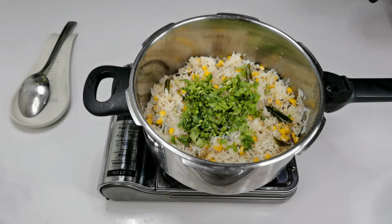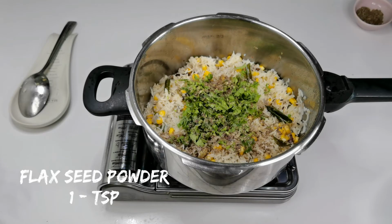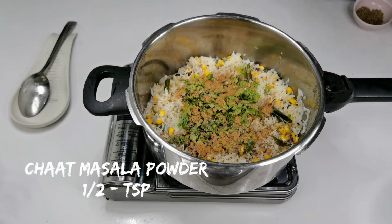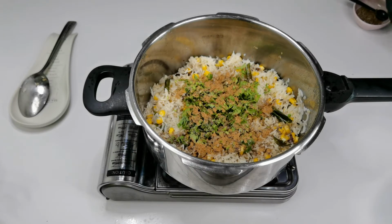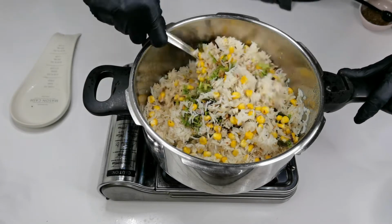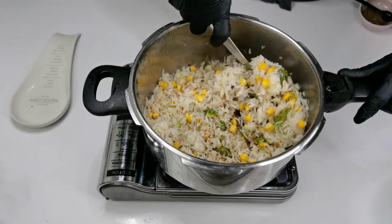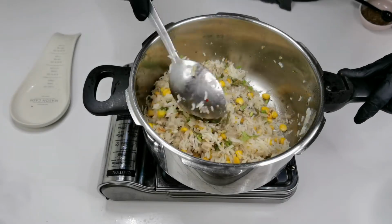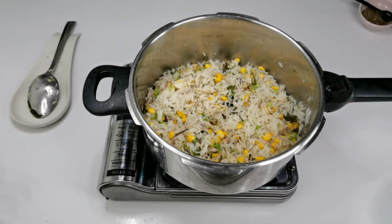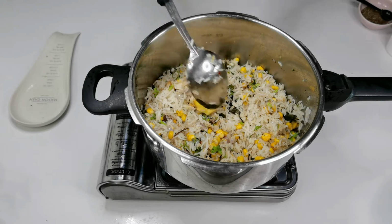Finally, add some chopped coriander leaves, a teaspoon of flaxseed powder, half a teaspoon of chaat masala powder. Give everything a nice mix. For extra aroma and taste, add a tablespoon of butter. Give it a quick toss and serve hot.